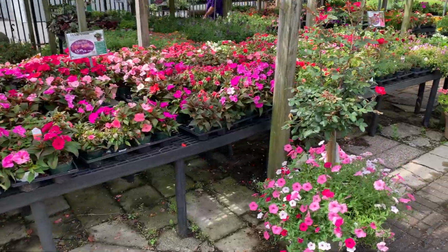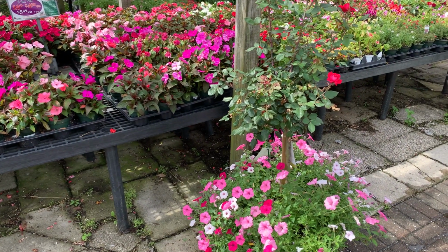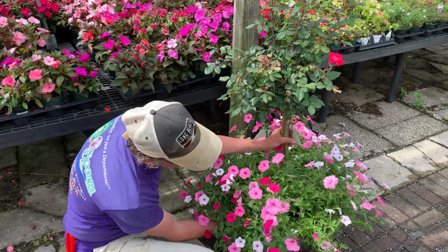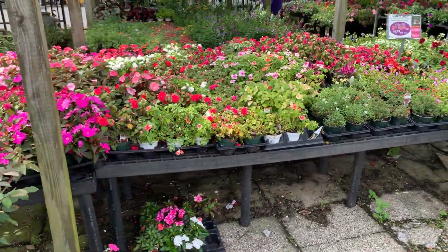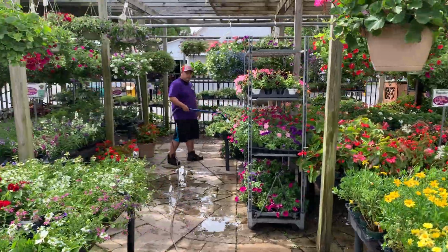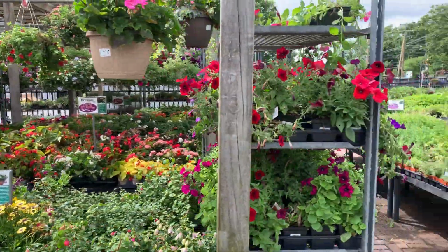Gorgeous. Right here was my favorite of the year. This one right here? Yeah, it's a tree form of the double knockout rose. And just in a combo. Nice. Easy peasy. Make it look like you know what you're doing. And just can go wild. There's Kevin watering. Wave, Kevin. It's one thing, just add water.